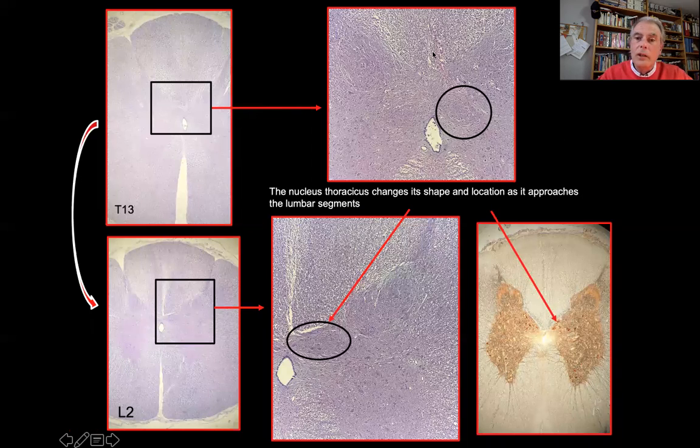This thoracic nucleus changes its location as it approaches the lumbar segments. There you see, at T13, right here, the thoracic nucleus. However, at the level of L2, as you see, this nucleus has moved dorsally, dorsal to the central canal, here. And these are the cells that form the thoracic nucleus.